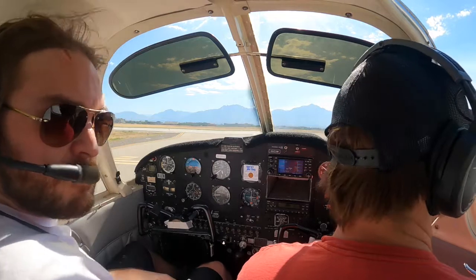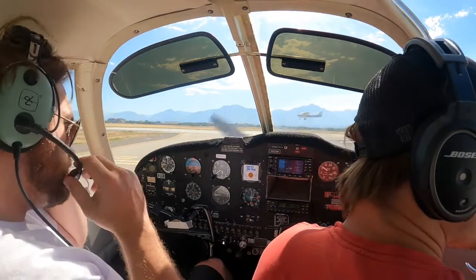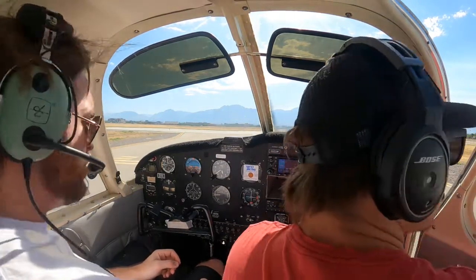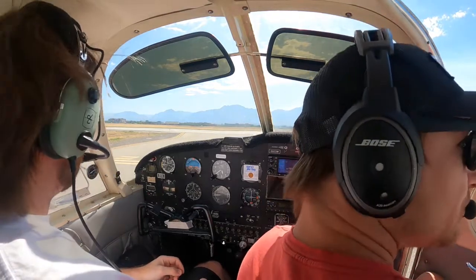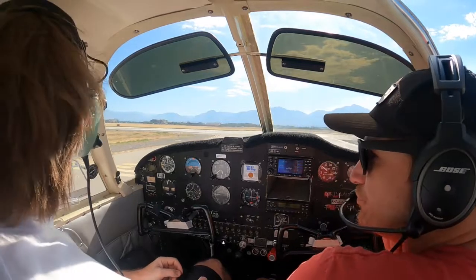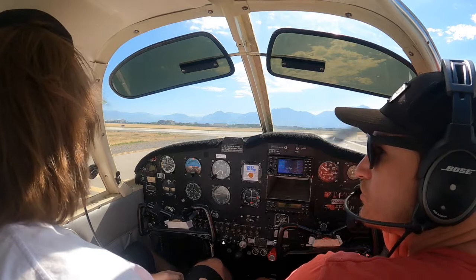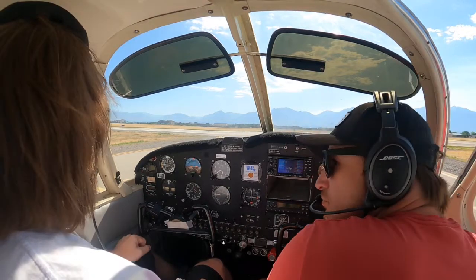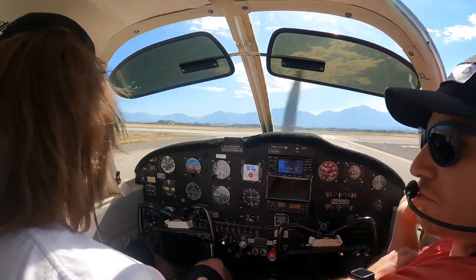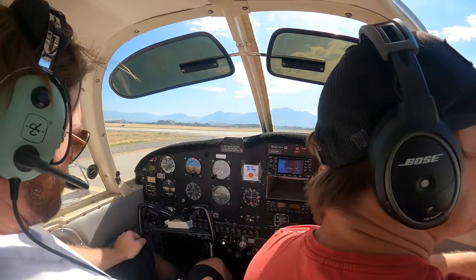So do we just take off before this other guy? I would say that after this guy takes off, or clears the runway rather, we can go ahead and take off. Wait till he clears the runway. Yeah, I was just going straight. Oh yeah, he's still up there. Just turned downwind. Oh, okay. I can see him. Alright.